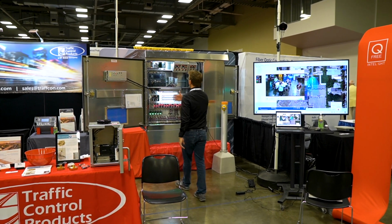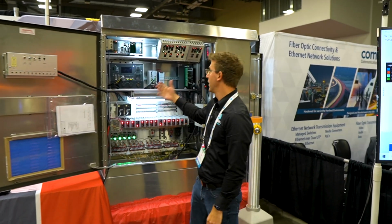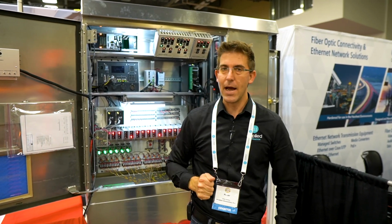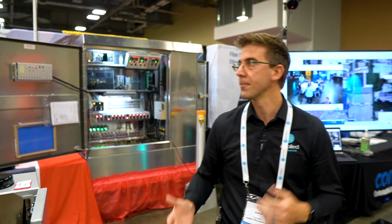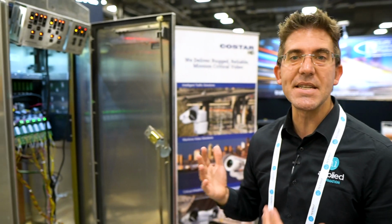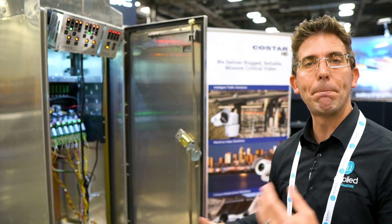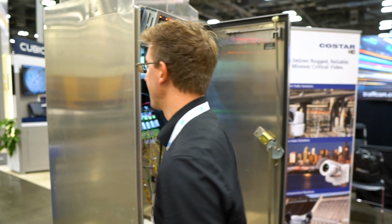We've got ATC Interlight traffic signal controllers in here that are providing some of the most advanced traffic signal controllers in the industry. We've got Cohu cameras, which is a CCTV PTZ pan tilt zoom camera that's providing that kind of information.